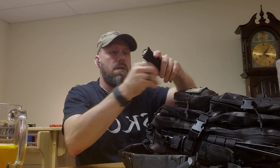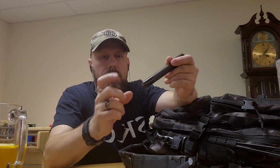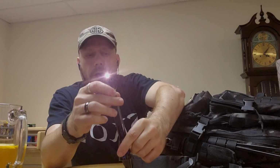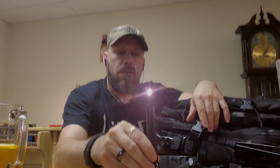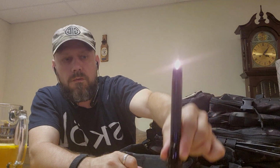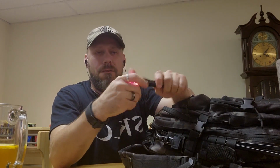Up here, speaking of light, I also have the old-fashioned Maglite. These things are so tried and true. Love the fact they have the extra bulb in the butt, but here's a little hack. I don't know if everybody knows or not, but if you're out in the wilderness and you need to have a candlelit dinner with Boo, there you go. You just take the head, unscrew it, stick it down like that, and you got yourself a nice little candlelit MRE dinner with your lady. Corny, I know, but hey, some people don't know that you can do that with those.